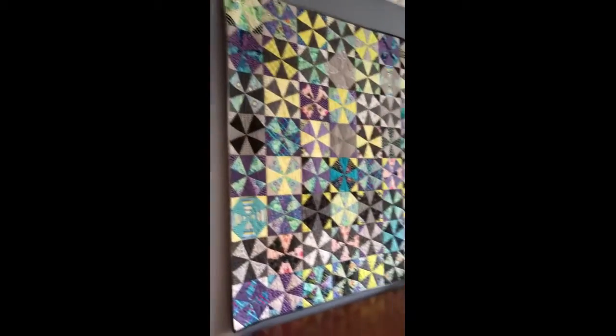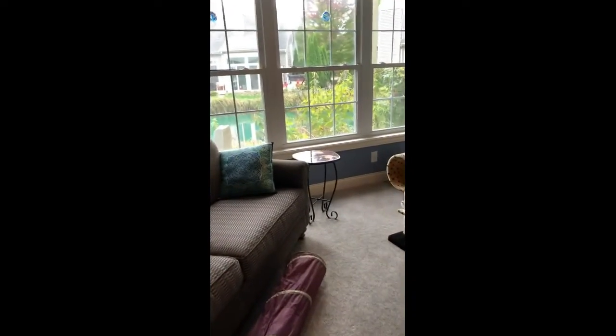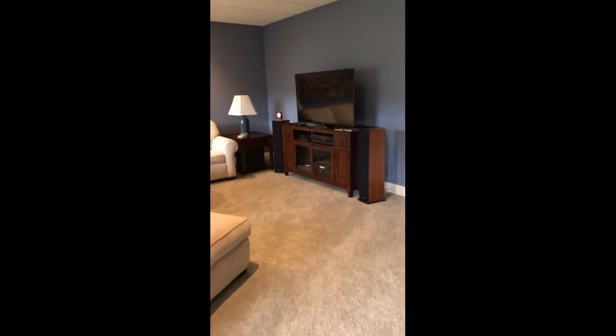Again, beautiful quilt. This is the basement living room overlooking the pond. Some cat things. We've got a TV and everything. And then we've got a downstairs kind of deck area.